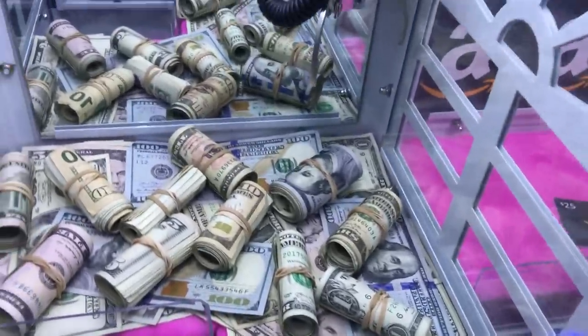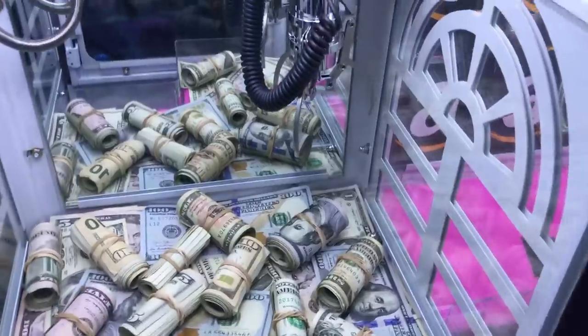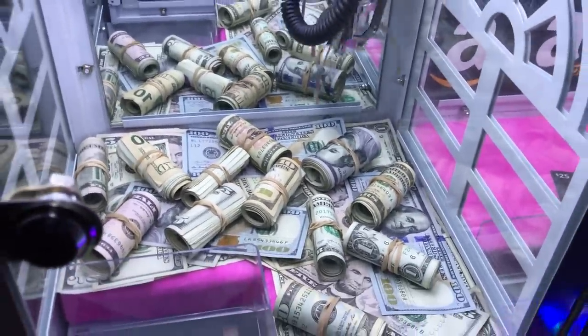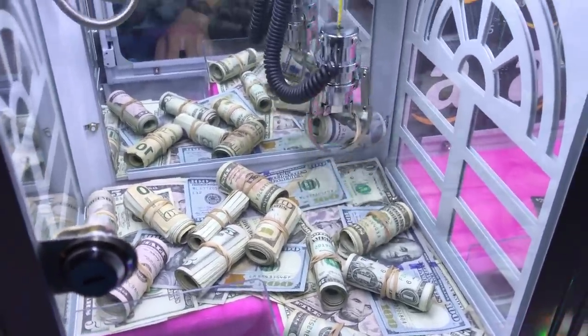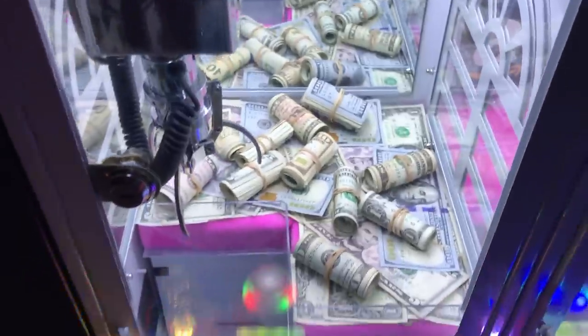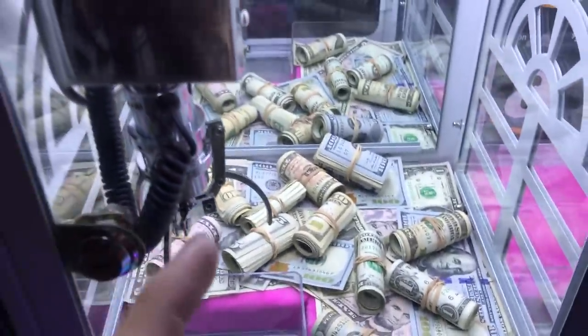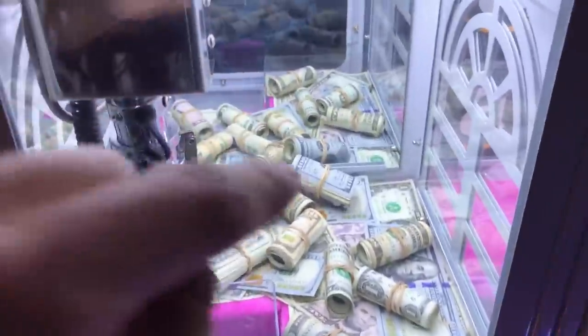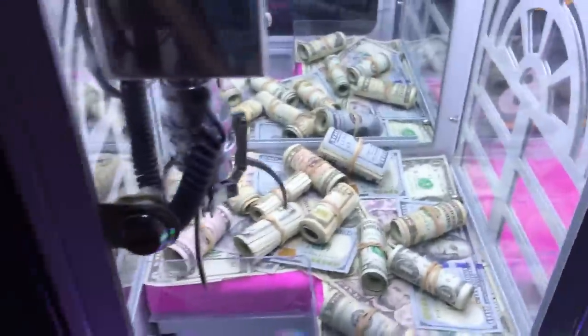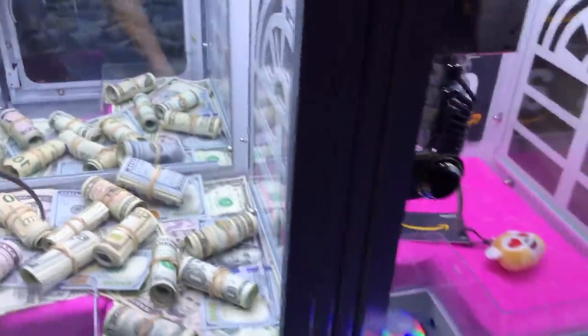It's in the corner, which might be kind of hard to win, so it's probably strategically placed there just because everyone wants it. Oh, no way. Oh my God, are you kidding me, dude? Oh my God, I cannot just believe that happened. You guys see that? It literally picked it up and it fell right back there, and now I don't even think I can win it. What the heck? Dude, I almost walked out with $100 cash.